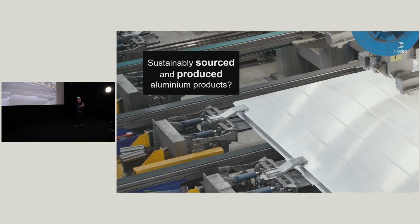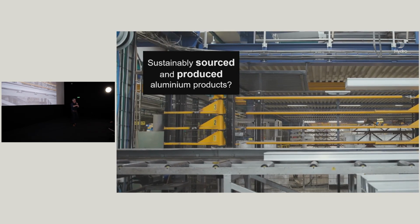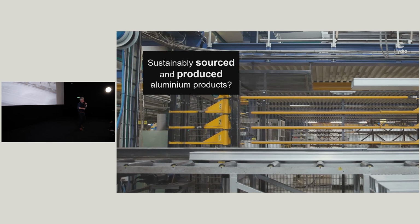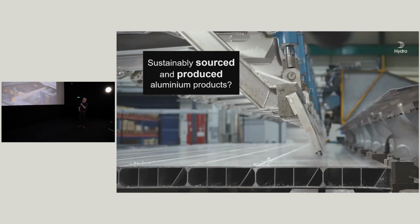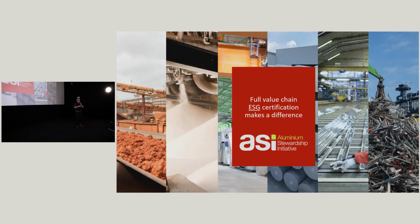What can the aluminum industry offer to designers and architects in terms of sustainable certification across the full value chain? Well, there is one, which is actually called the ASI. It's a totally independent certification, with third-party review and double-curtain audits, quite strong.